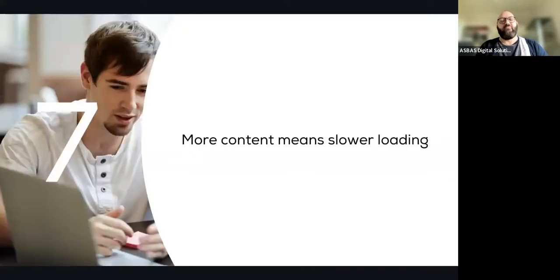Number 7, more content means slower loading, and this includes text. So if you've got lots of text, it loads quickly, so it's not quite so bad. But the more video content, the more graphic content, the more photographic content that you put onto your website, the slower those pages with all that content are going to be. So if you want to add lots of content, I suggest you split your site up. Rather than having a doom scrolling, infinite scrolling front page that continually goes down and uses anchor links to connect everything to a menu, which makes the whole thing very, very slow to load, and it's going to get you ranked very poorly. Split things up into different pages.